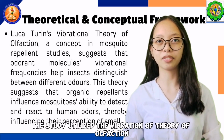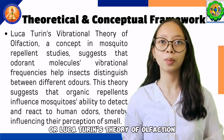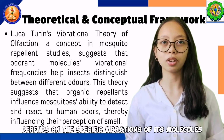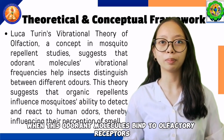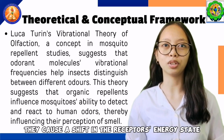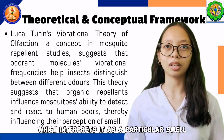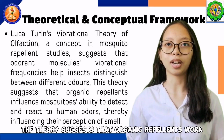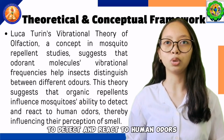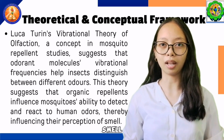The study utilized the vibrational theory of olfaction, or Luca Turin's theory of olfaction, which indicates that the way a substance smells depends on the specific vibrations of its molecules. When these odorant molecules bind to olfactory receptors, they cause a shift in the receptor's energy state. This shift is then relayed to the brain, which interprets it as a particular smell. The theory suggests that organic repellents work by interfering with the mosquito's ability to detect and react to human odors, which implies that repellents might disrupt how mosquitoes perceive smell.